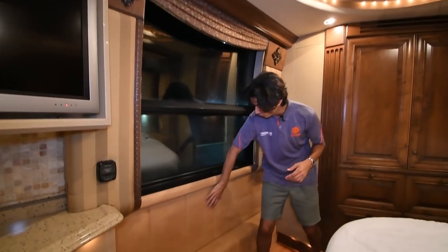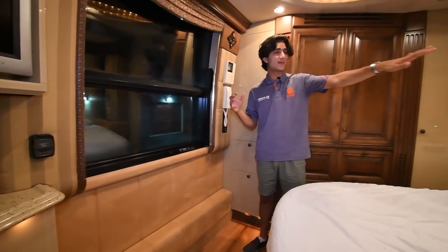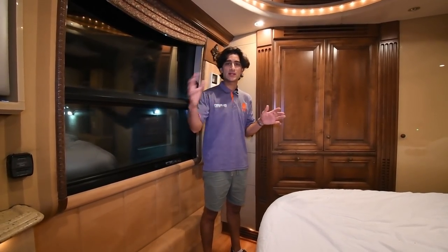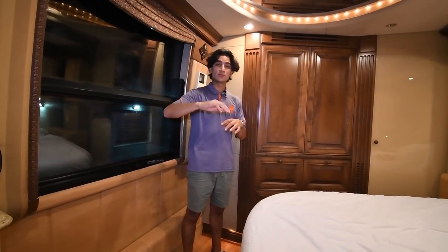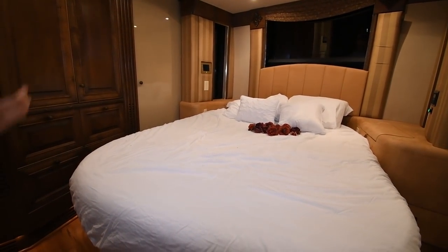Down here we've got this gorgeous Alcantara cushioned paneling on the wall, and actually you have more of that around the bed as well, and this provides you with an air of being separate from the rest of the coach. And I like that. If you imagine you have your bathroom or just your bedroom completely separate, it makes it feel even more separate, which I personally like a lot.